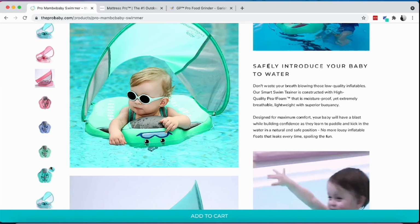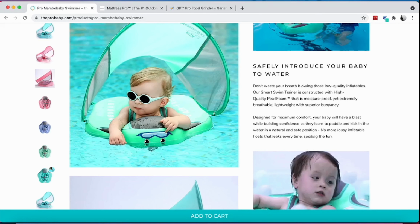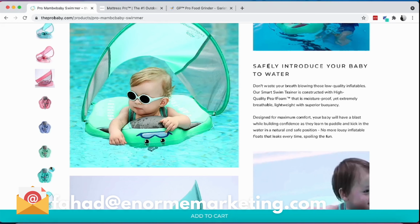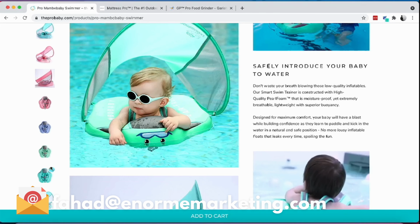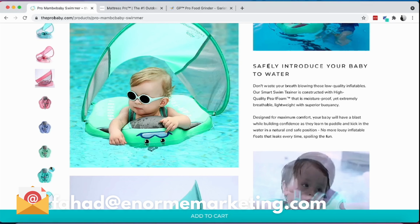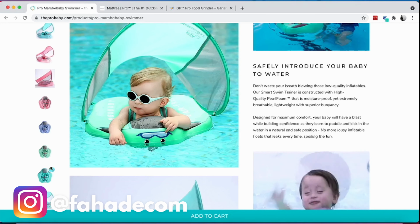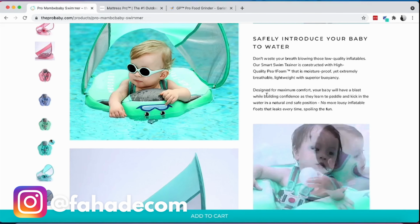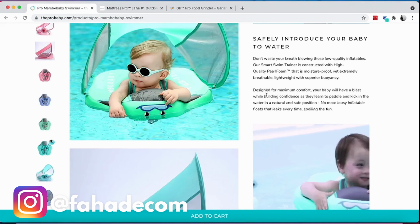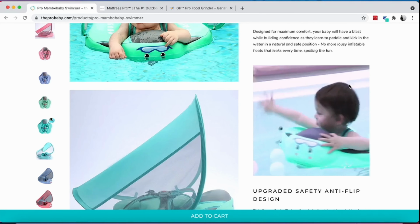One thing I also want to highlight here is introducing the headings inside of the product description. Very important, you always want to keep headings. This is how your structure needs to be: heading, paragraph, and then a GIF or a picture or a video. Video, not really, but GIF, in my opinion, is the best from the bunch. So that is that, and "designed for maximum comfort. Your baby will have a blast while building confidence as they learn to paddle and kick in a natural, safe position." Very, very nice, amazing.